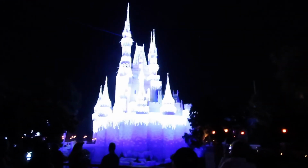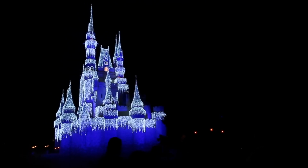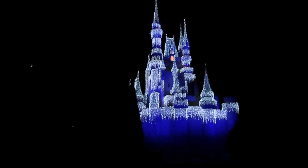Beautiful, huh? So beautiful, isn't it? Absolutely gorgeous. We haven't even seen it from the front yet. We've seen it from behind, seen it from the side. Twice. But we've not been up on Main Street since it's been lit up. This is our first proper time seeing a castle like this. We can't go to the castle because there's a musical around.